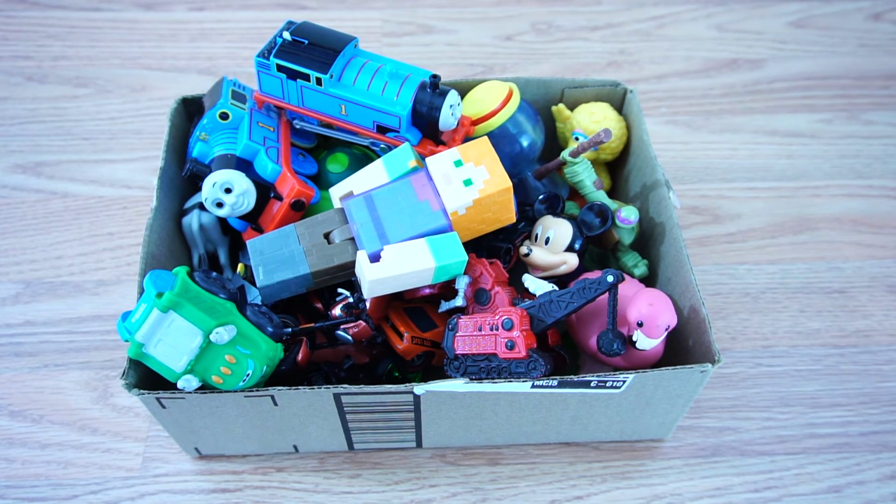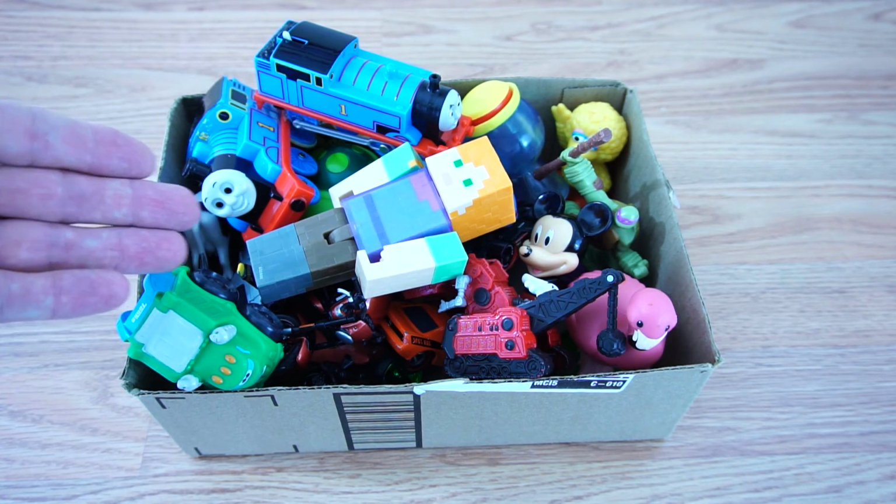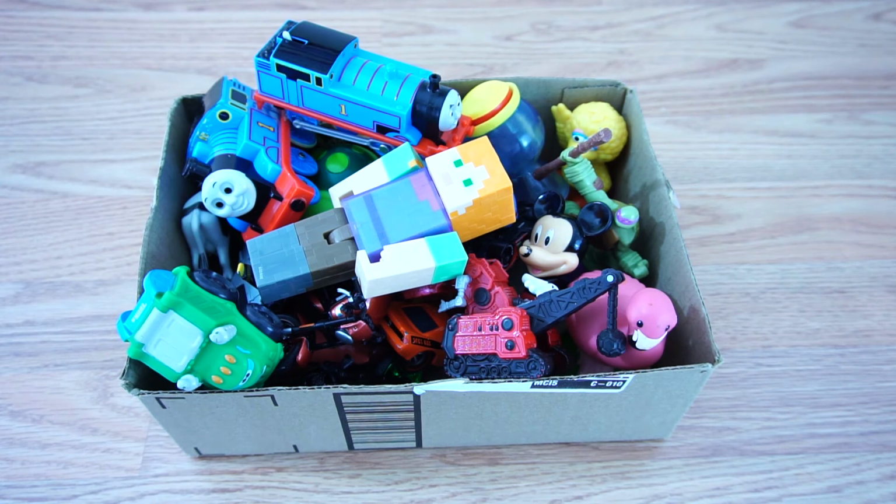We picked everything up. If you guys are at home and you're playing with your toys, make sure you put them back in their box, okay? So that you can help your parents out.